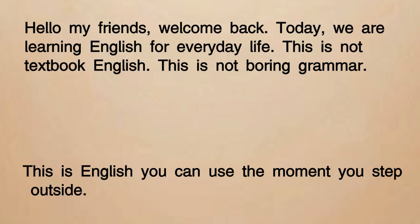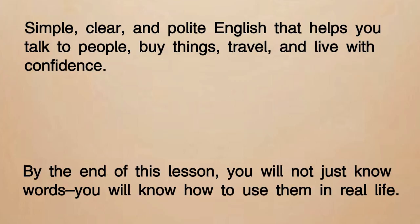Today, we are learning English for everyday life. This is not textbook English. This is not boring grammar. This is English you can use the moment you step outside. Simple, clear, and polite English that helps you talk to people, buy things, travel, and live with confidence.